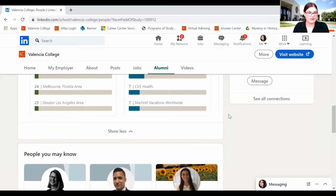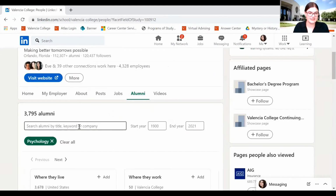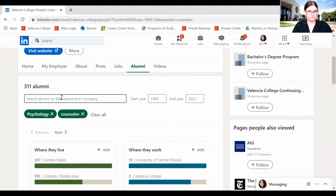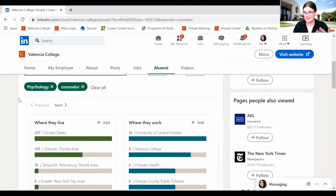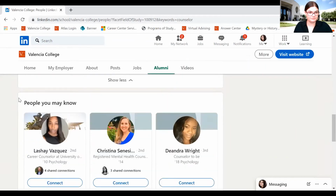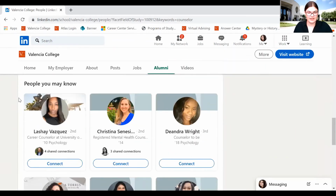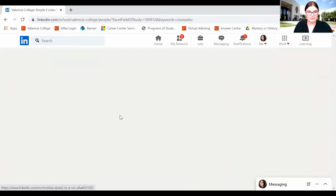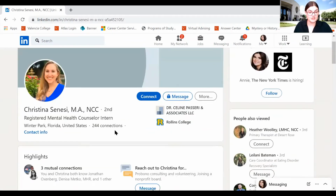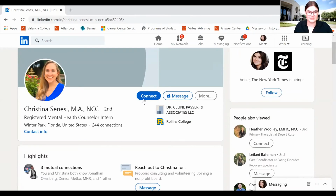So here we can narrow it down a little more. Let's say that you want to work in psychology and you want to be a counselor. So I can search counselor, and it shows me 311 alumni who have listed Valencia, have taken psychology, and work as a counselor. And so I could go, for example, to Christina's profile here, and she's a registered mental health counselor intern. So that's a great person to connect with.